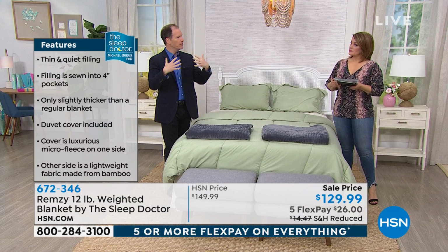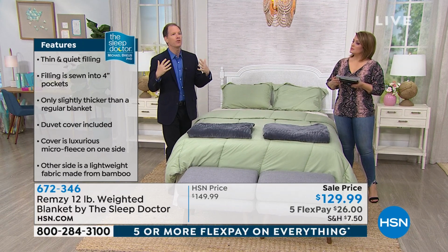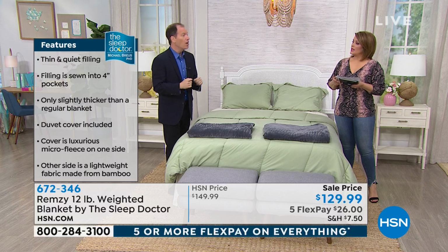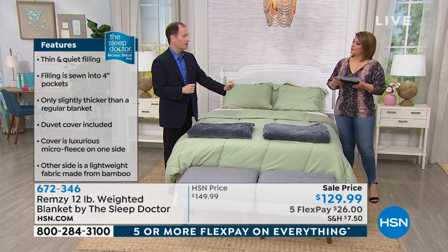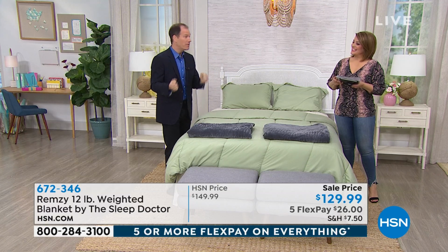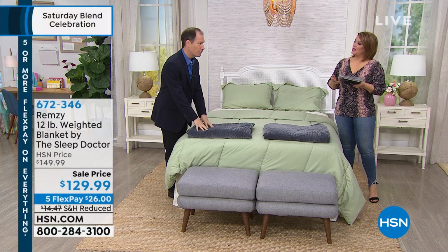Because the weight, it's 12 pounds, doesn't prevent you from moving, but it keeps your mind from thinking, hey, I want to get up, I want to move around, I want to toss and I want to turn. So it's not only good for the person who's doing the tossing and turning, but it's also good for the bed partner, because if somebody's jostling around all the time, it's waking you up. This could actually be a solution for you as well.